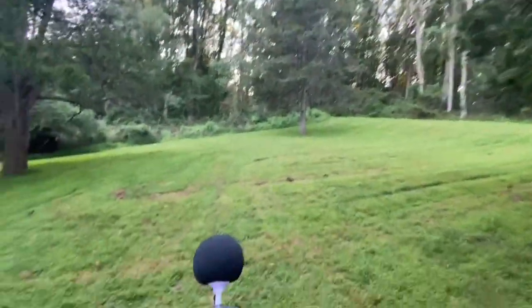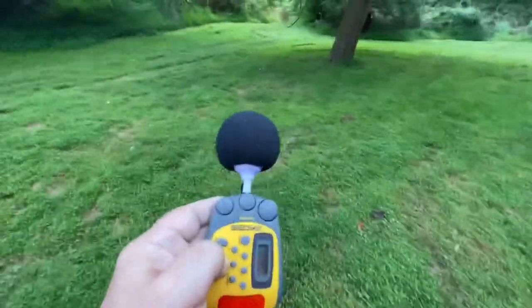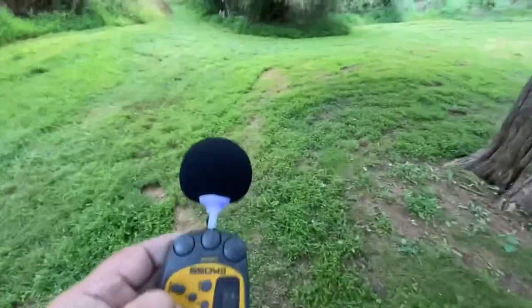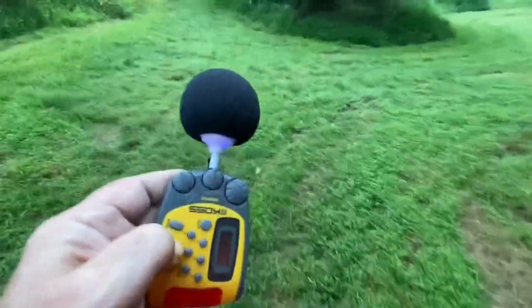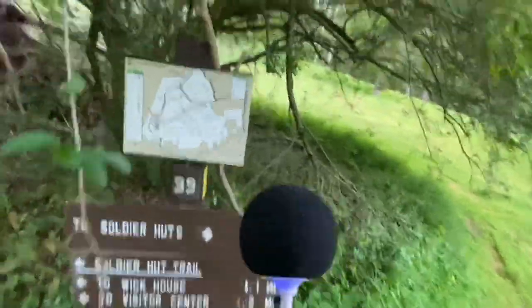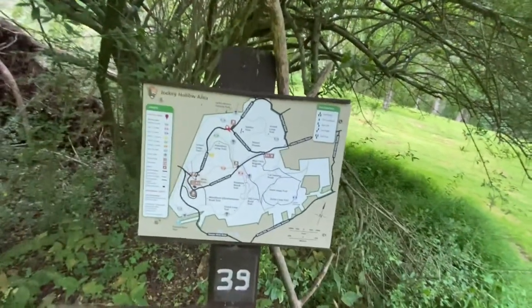The sun's starting to go down earlier as we approach fall. It's coming up in just a couple weeks. Let's see, here's one of the trails. There are trails throughout this area. I'm not going to hike them today. I'm wearing flip-flops and it's getting dark anyways. But let's see what this says. Okay, it just mentions all the various locations. Here's the map of Jockey Hollow. Again, it's a fairly large area.